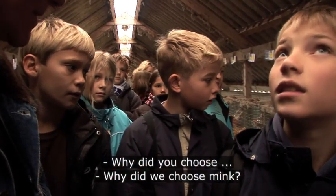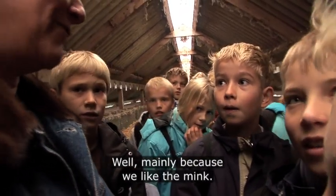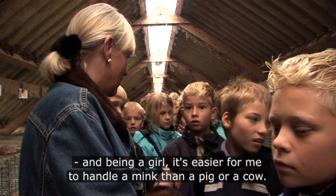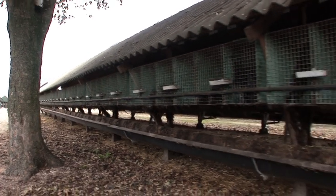Hvorfor vi har valgt mink? Ja, i stedet for heste eller køer. Jamen, det er fordi, at vi synes godt om minken. For det første er det et lille væv af dyr. Og mig som pige, jeg kan meget bedre håndtere en mink, end jeg vil kunne håndtere en gris eller en ko.